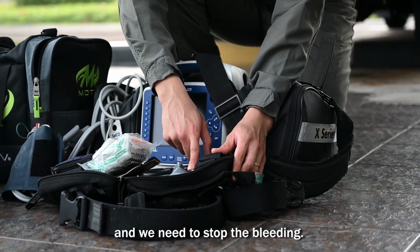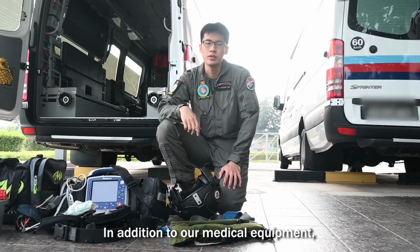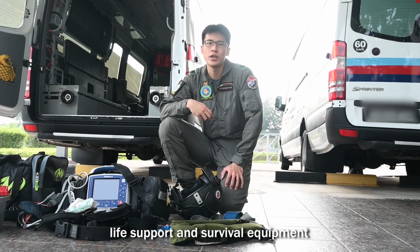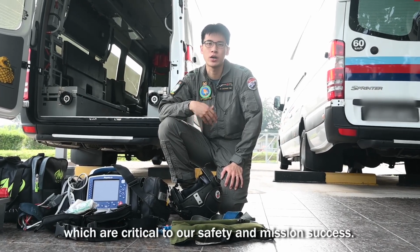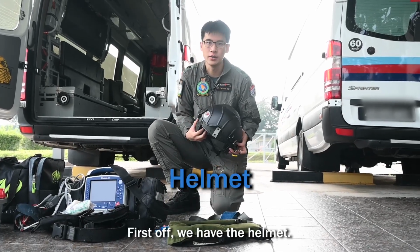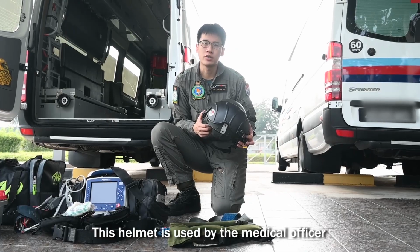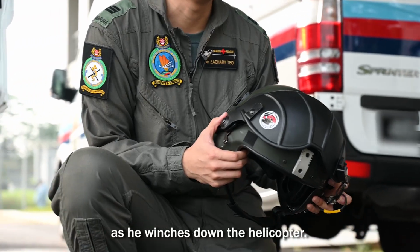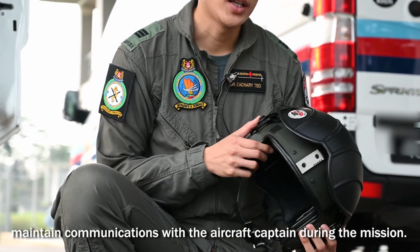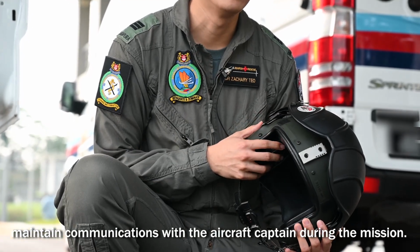In addition to our medical equipment, the search and rescue medical team also carries on board life support and survival equipment, which are critical to our safety and mission success. So first off, we have the helmet. This helmet is used by the medical officer as he winches down from the helicopter, and is also equipped with a comm set so that we can maintain communications with the aircraft captain during the mission.